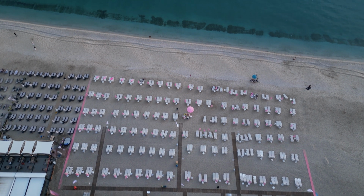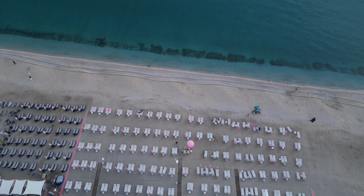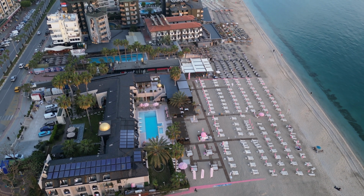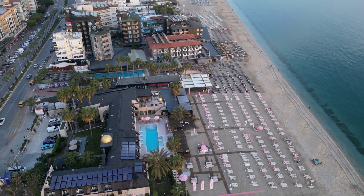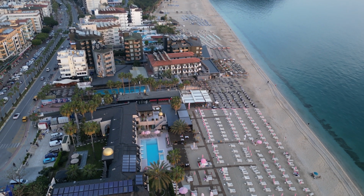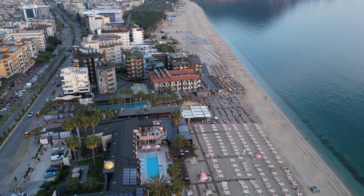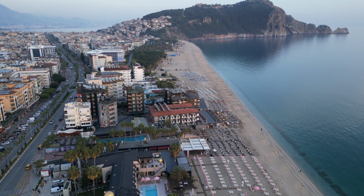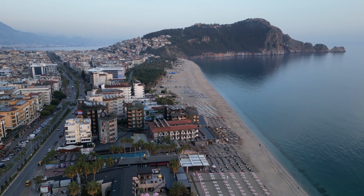I will say a few more words about the hotel and the general impressions of Alanya. I stayed for a couple of nights in a hotel like this right on the seashore. The hotel is affordable for the price, at least at the beginning of the season. A night in this hotel cost me around 65 euros. In the season, the price, of course, will be higher.